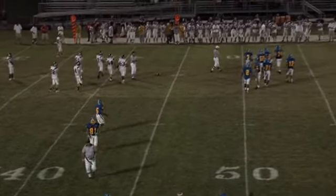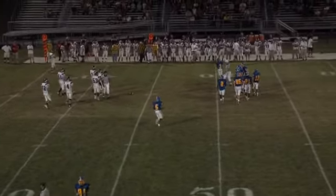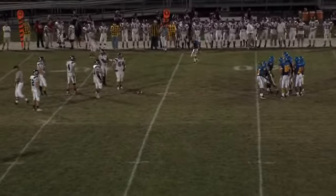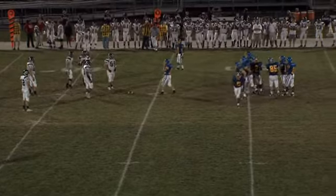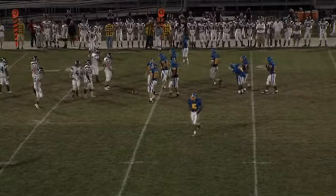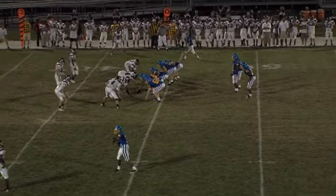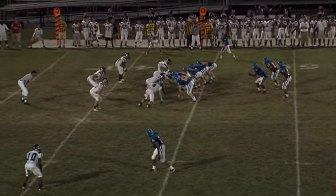But I mean, good play call there, because just by going deep, you're making them think about it. You can't just stack the box, because we'll throw it deep, and if you put your safeties in the box, it'll be wide open. So it doesn't get you any yards, but it's a good play to keep the safeties in check.